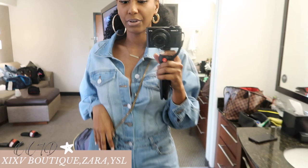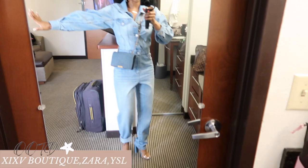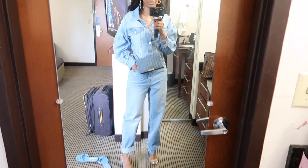But outfit for today is this denim jumpsuit. This is new. It's a new piece that's coming to my website. Yeah, I love how baggy this is. I love the feel of it. It's comfortable, it's casual. You could dress this up, dress this down.